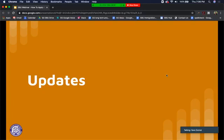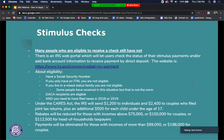Okay, now I'm going to talk about some updates in community resources and stimulus checks. The first is on the stimulus checks.